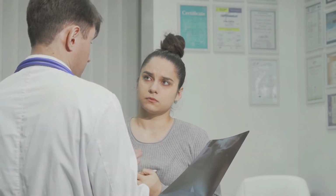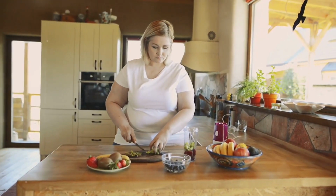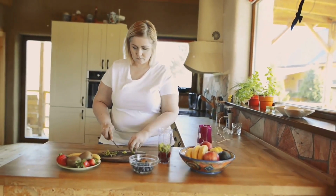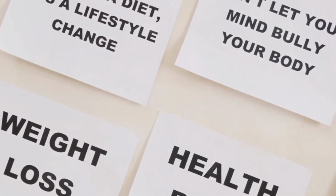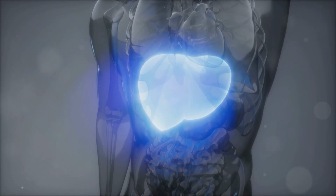Many people ask me, can you reverse fatty liver disease? The answer is yes, often, especially in the early stages. Lifestyle changes are powerful. Losing weight is key. Even a small amount of weight loss can make a big difference. Aim for 7 to 10% of your body weight. This reduces fat in the liver and improves its function.